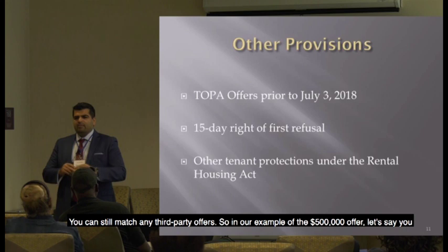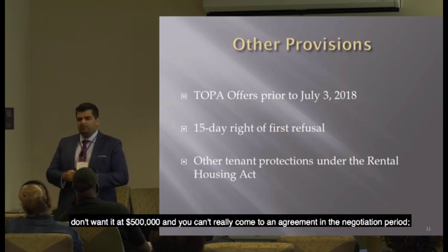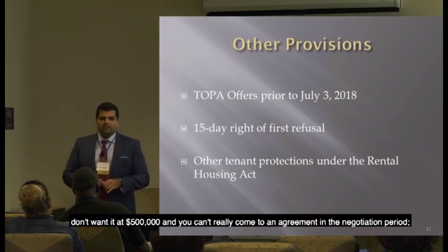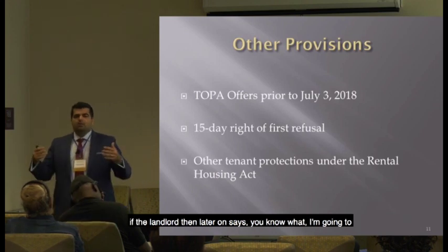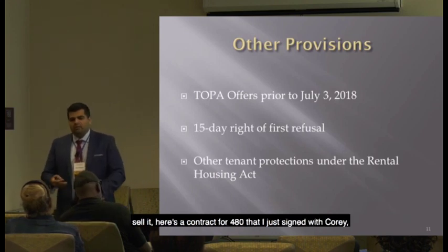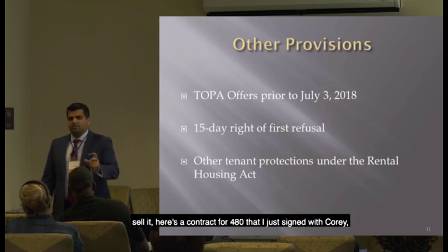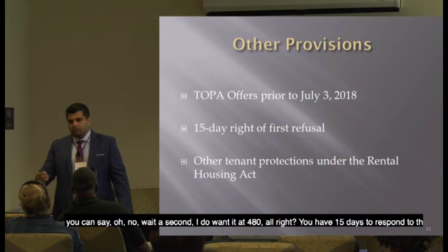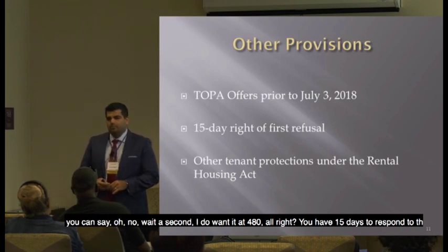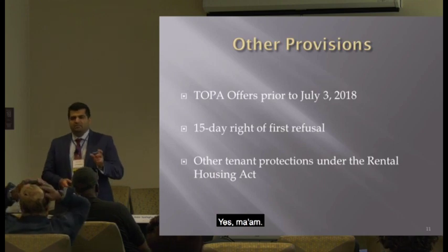So in our example of the $500,000 offer, let's say you don't want it at $500,000 and you can't come to an agreement in the negotiation period. If the landlord then later says, you know what, I'm going to sell it, here's a contract for $480,000 that I just signed with Corey, you can say, oh no, wait a second, I do want it at $480,000. You have 15 days to respond to that.